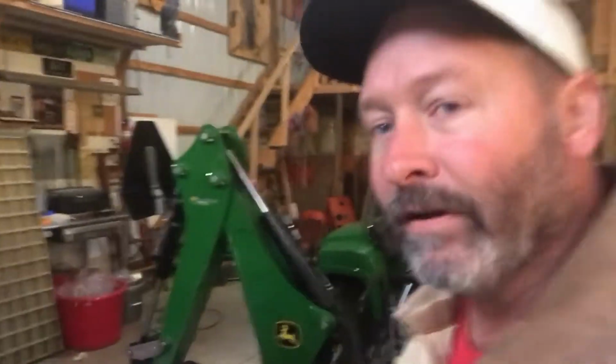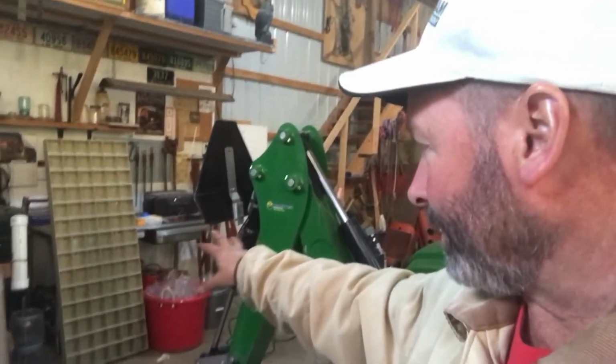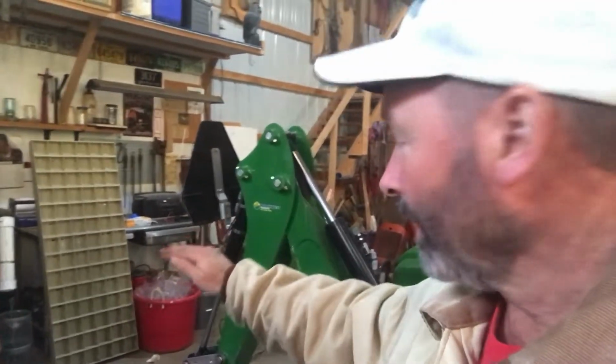My buddy who closed his hardware store in town had some storage units, and as you see over there, that's a big plastic bin type storage unit that I'll cut in half, and I'll use that for some of my parts. But some projects, I got lots of projects.